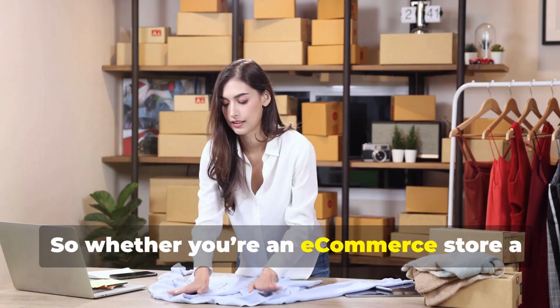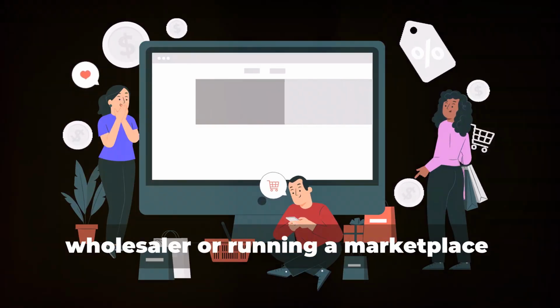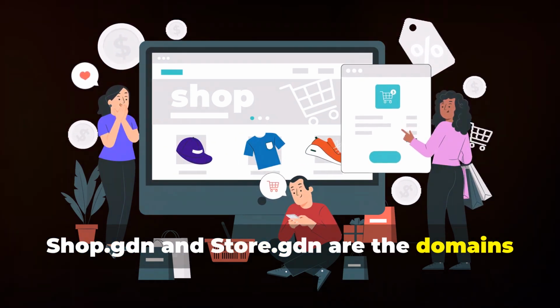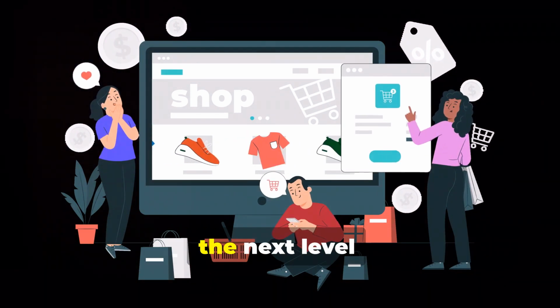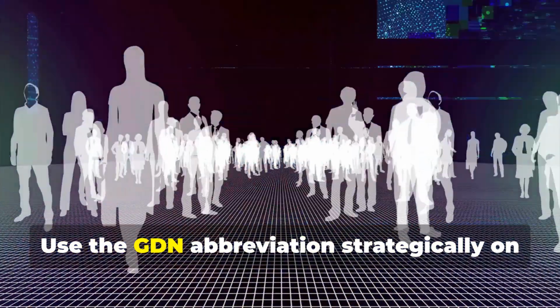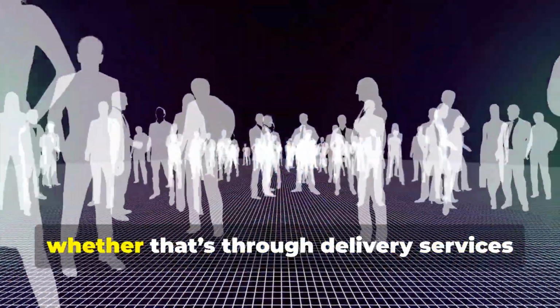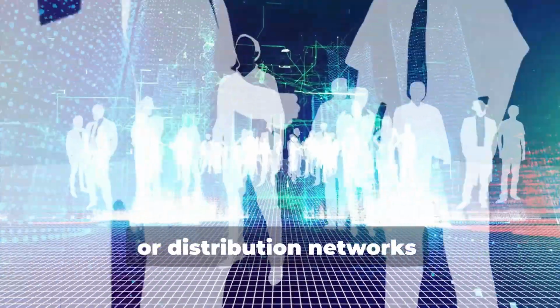So whether you're an e-commerce store, a wholesaler, or running a marketplace, shop.gdn and store.gdn are the domains that can help you take your business to the next level. Use the GDN abbreviation strategically on your site to promote your global reach, whether that's through delivery services or distribution networks.